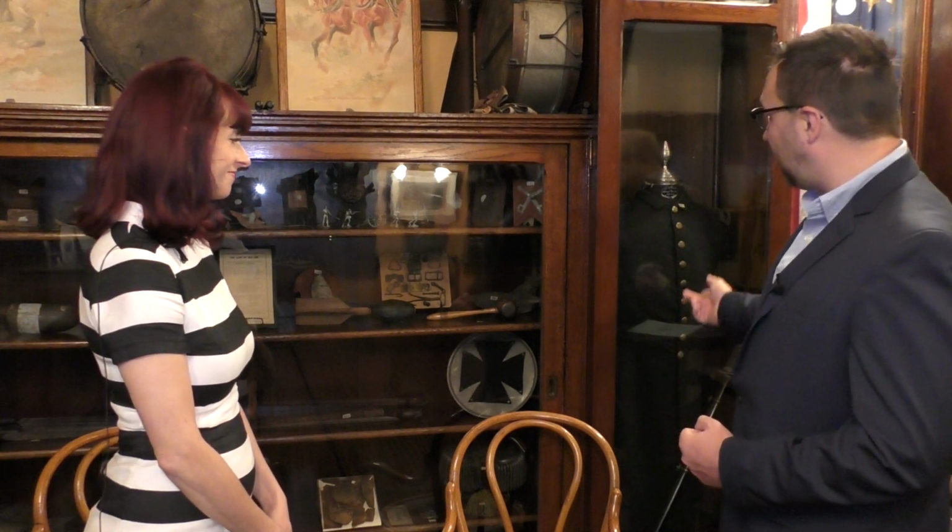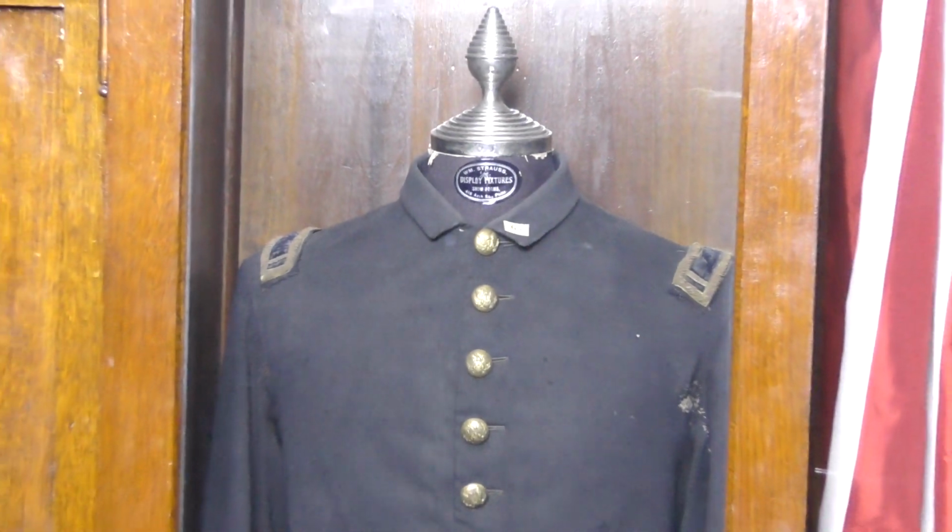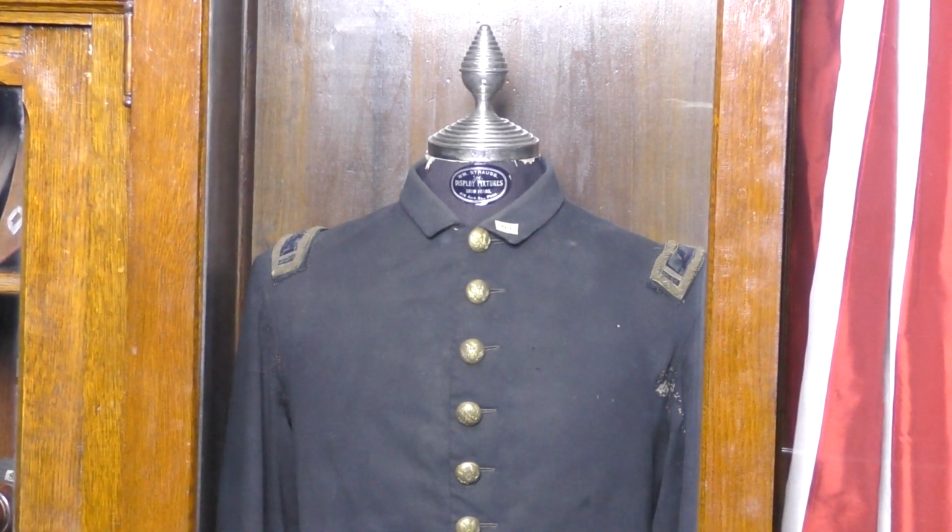We know Drake had a little bit of money because on the back of his buttons here, they are all marked Tiffany and Company, New York, New York. So a fabulous officer's frock coat here with his sword. Actually, several years ago, the National Park Service came in to inspect this uniform because it is in such good condition. And I believe they had a reproduction made based off of this coat. And there are a lot of weapons around the room.